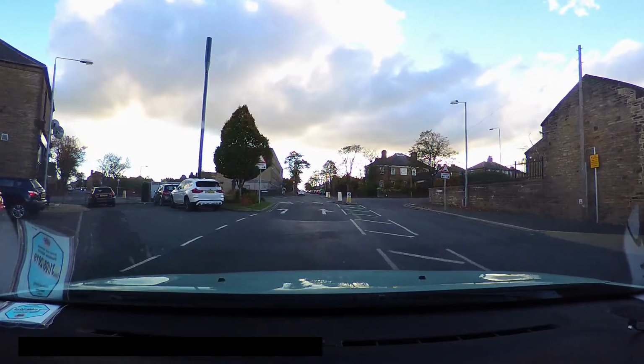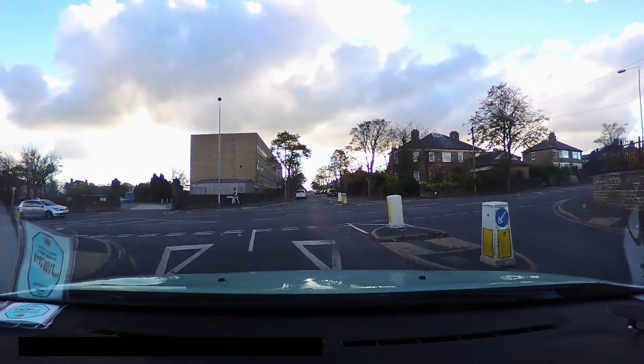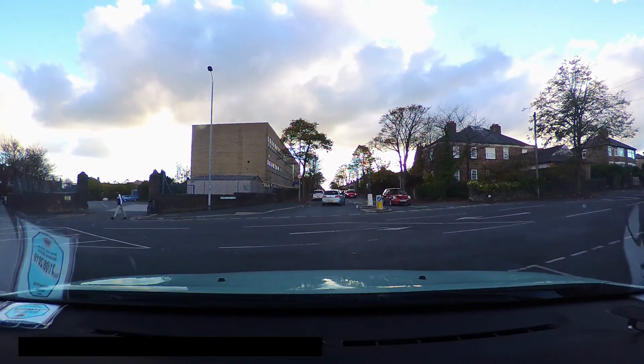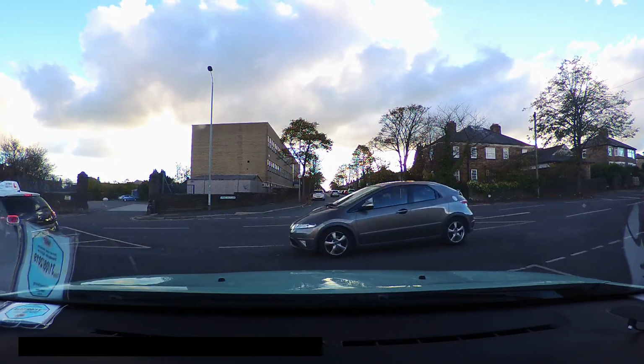Here we're approaching the end of Springhall Lane after passing Asda, quite near the beginning of our driving test. We get to the crossroads in the correct side of the road, ready to go ahead. Position is good, just behind the line.